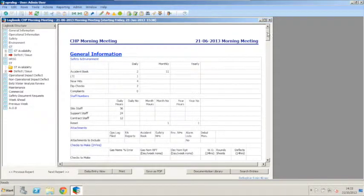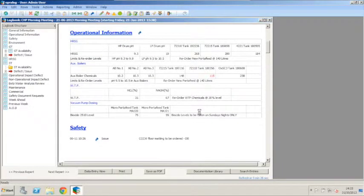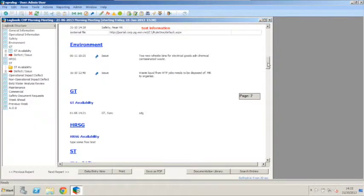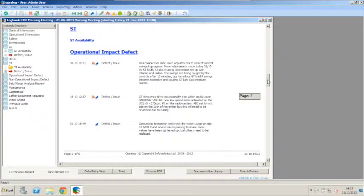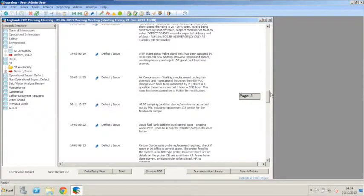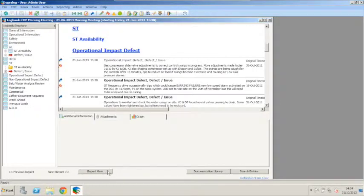So this is how this logbook looks when it's printed off. So we start off with our general information. So we have various tables of data that have been gathered. We have some operational data which has been collected here. Then we have some safety events. And then we have our operational events below that, and some additional events below that. So this is the report view.